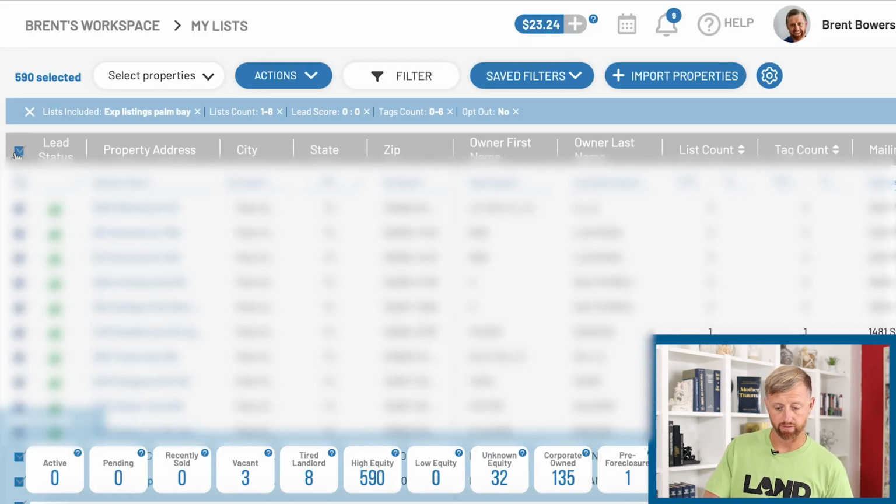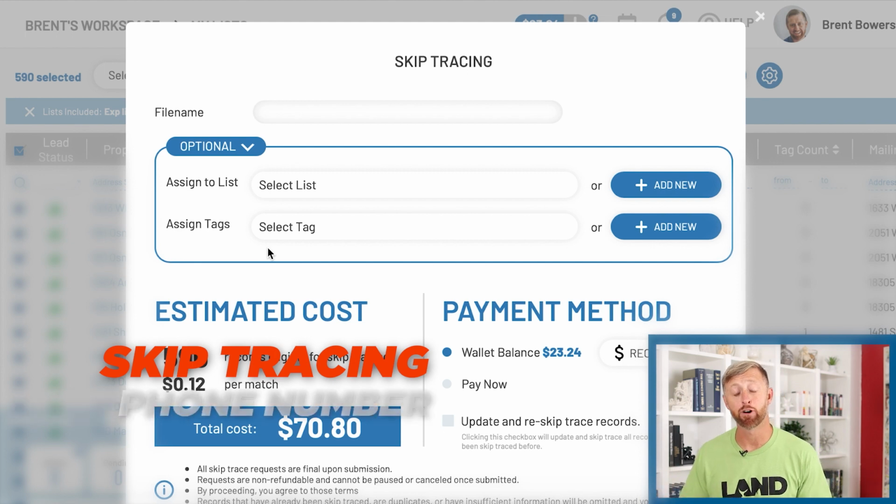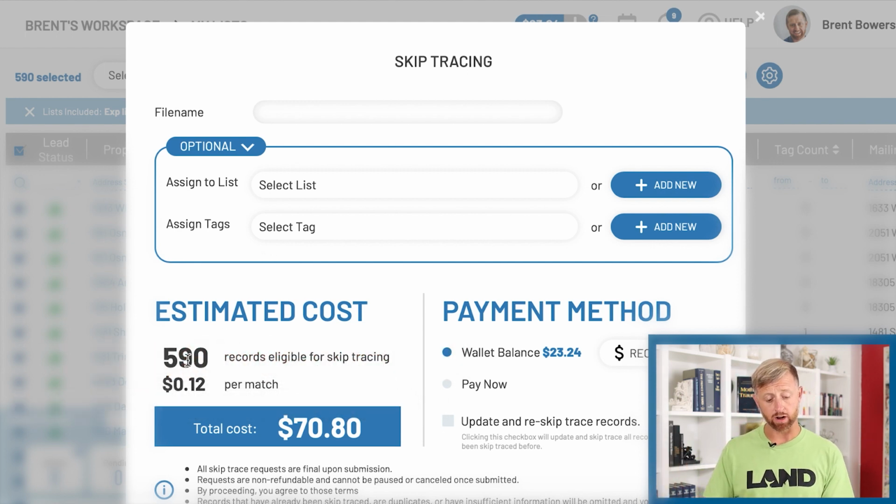I'm going to select all of them, and then I'm going to go to actions, and I want to skip trace this list. Skip tracing is going to give me the phone number, the email, whatever's available. So there's 590 records in this list. So 590, just pretend this is the cash buyer list for Palm Bay. And you can assign it to a list, you can do all these things, but basically it's going to cost me $70 to get 590 skip traces. And these are going to be 12 cents each.